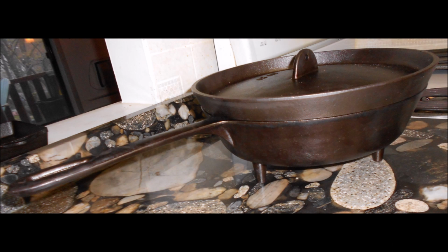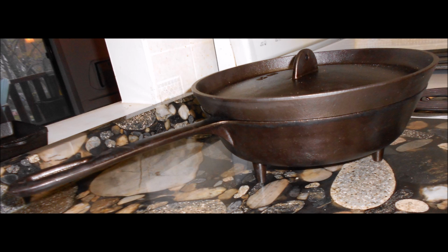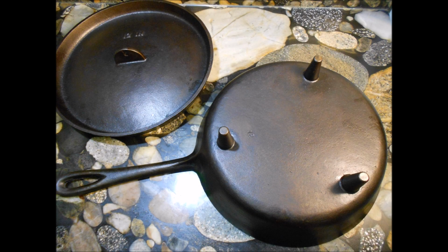But one of my most prized possessions is this BS&R spider. Spiders with handles and legs are fairly easy to find, but it's not so easy to find one with the original lid. Most people assume spiders were only made in the 19th century, and I was as surprised as anyone to learn BS&R was making spiders all the way into the 1970s.